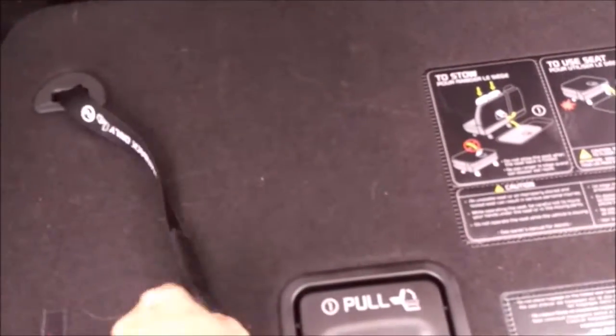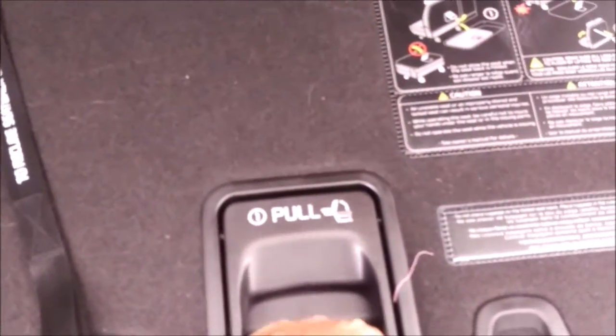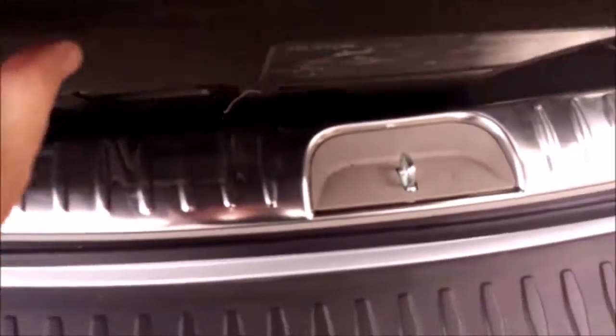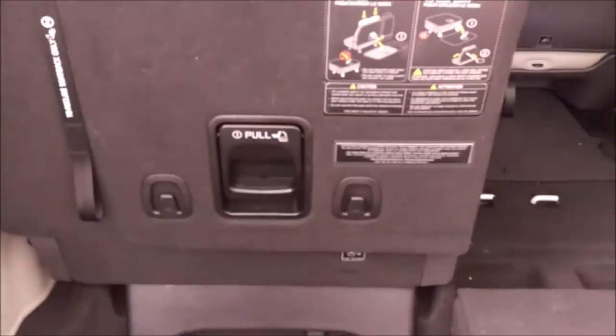With the rear seats, it's effectively strap, handle, pull that up, pull that as well, which is a little bit fiddly, as you can see, but eventually it does work. It certainly is a big car, the Kia Carnival.